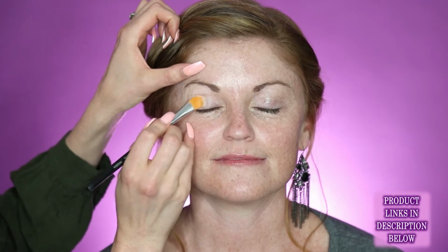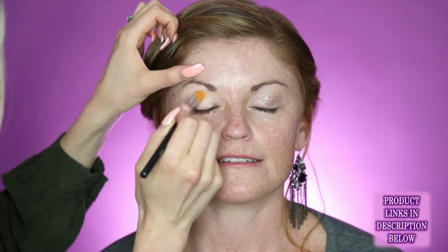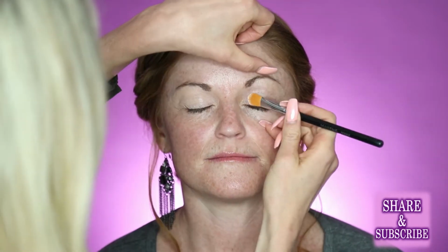So let's get started. I'm going to start by priming her eyelids. She told me her skin's more on the dry side, so I'm just priming them with concealer. This is Tarte Shape Tape. It dries with more of a matte finish, so it's going to hold up well with the shadows.